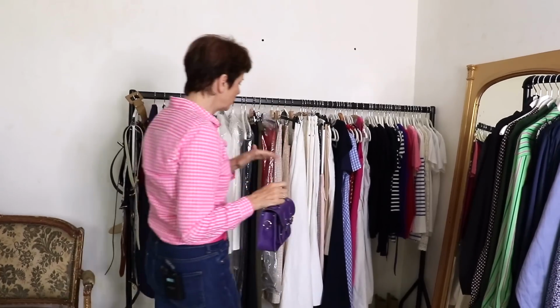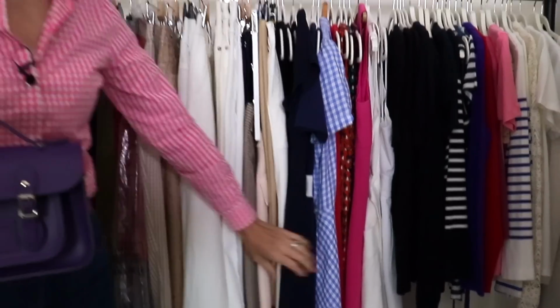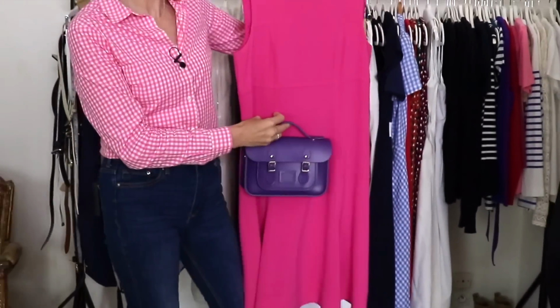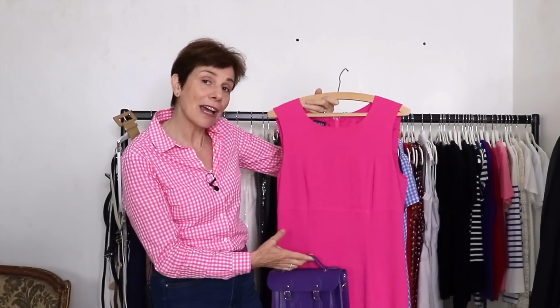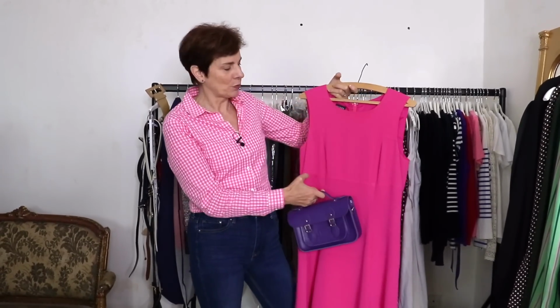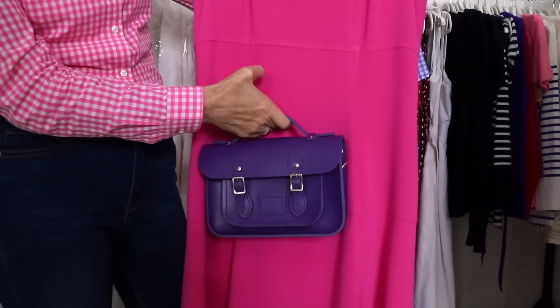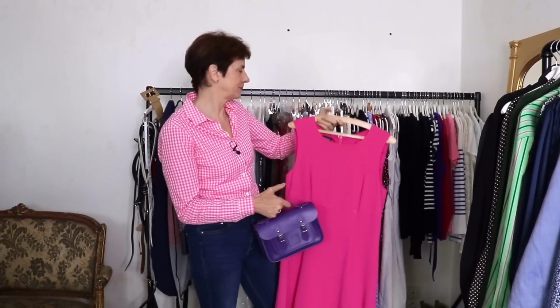How am I thinking? I could go for a dress, but I haven't got many dresses. I've got a pink dress here, but if I wear the pink with the purple, I think it's going to be too much. And as we say in France, on a besoin de quelque chose qui tranche avec le violet, et la robe rose ne va pas trancher. What I mean is that you need something that really pops against the purple. I don't think the pink is, I mean, it looks beautiful, but I think it needs something even more of a contrast so that the bag really pops.